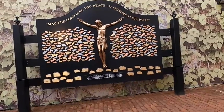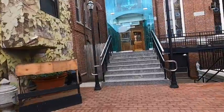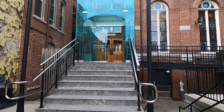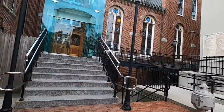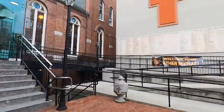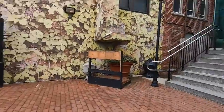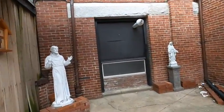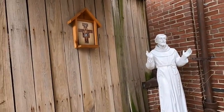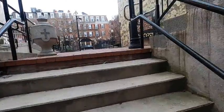May the Lord give you peace. Il Signore ti dia pace. I don't speak Italian, so I'm not going to try. That's what it means. Wow, look at that. I've never been to church in St. Leonard's, but I do know a lot of people who are Italian who attend this church. Beautiful place. Let's look at this statue down here, up close and personal. Gotta have one of St. Anthony in here, I assume. Another one over here, Blessed Virgin Mary. It's nice.